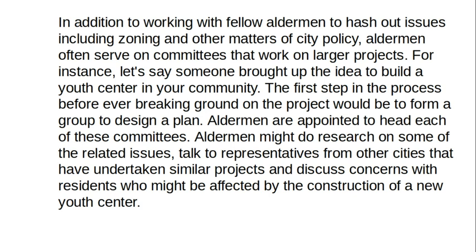In addition to working with fellow aldermen to hash out issues, including zoning and other matters of city policy, aldermen often serve on committees that work on larger projects. For instance, let's say someone brought up the idea to build a youth center in your community. The first step in the process before ever breaking ground on the project would be to form a group to design a plan. Aldermen are appointed to each of these committees, and they might do research on related issues, talk to representatives from other cities that have done similar projects before, and they might discuss concerns with residents who would be affected by the construction of this hypothetical youth center.